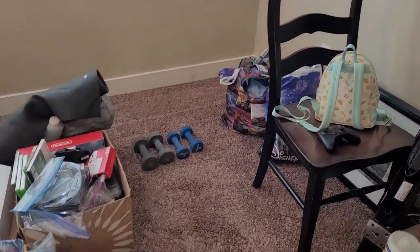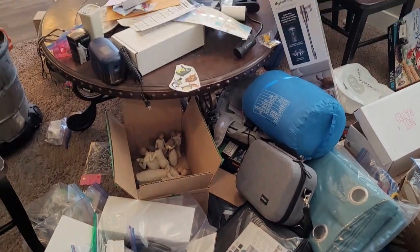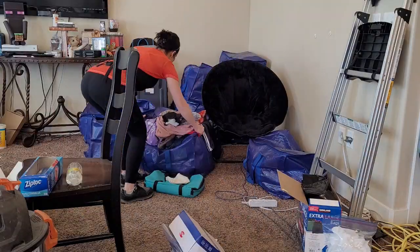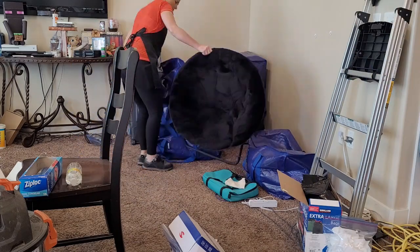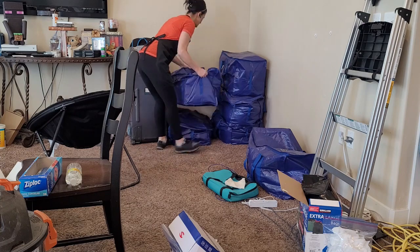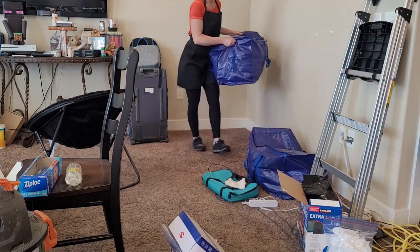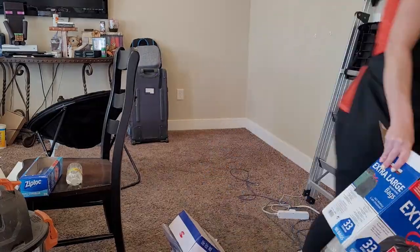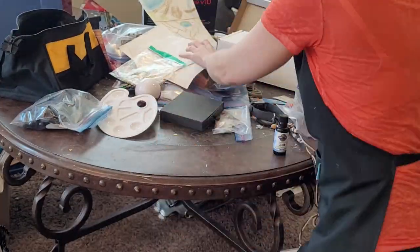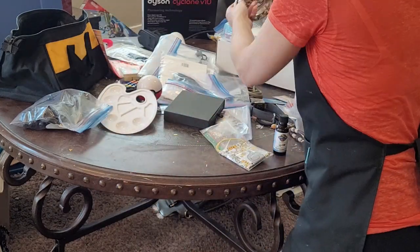This is the living room. And as you can see, there's a lot of stuff in plastic bags. That's how the homeowner has been trying to protect items from being eaten by the bugs. So this is me carrying out all those blue bags that you see all over this house. And I'm just trying to clear everything out so that I can shampoo the carpets, try to get rid of some of the carpet beetles.